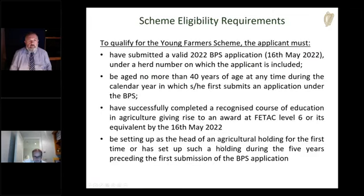So, the scheme eligibility requirements, as Eddie has already covered in his presentation. The young farmer must have submitted a valid 2022 BPS application as of the 16th of May 2022 under a herd number on which the applicant is included. The young farmer must be aged no more than 40 years of age at any time during the calendar year in which she or he first submits an application under the BPS.